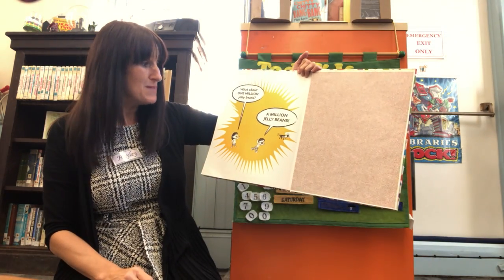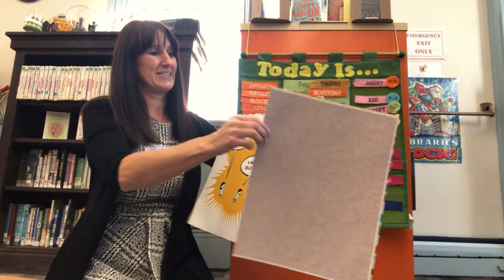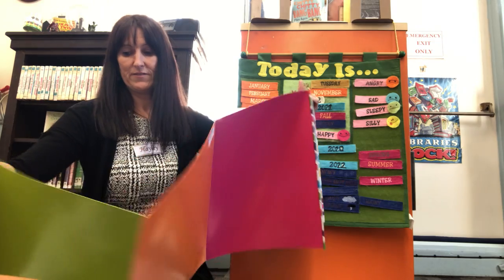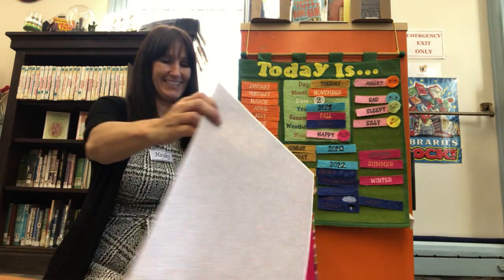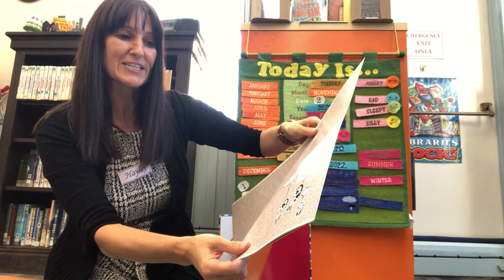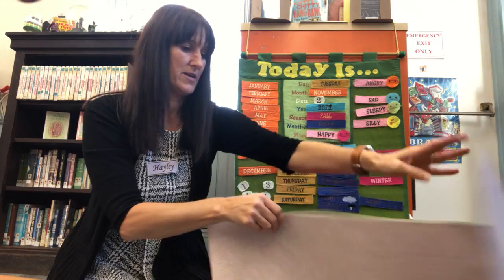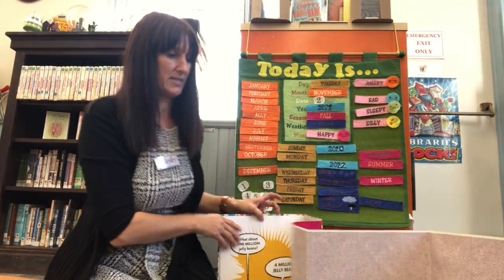What about 1 million jelly beans? 1 million jelly beans? Uh-oh. I don't even know if I'm going to hold this page. Look, it's so big. Wow, 1 million jelly beans is a lot. This is only 500,000. Look up here. Ready? Oh my goodness, I can't even hold it.